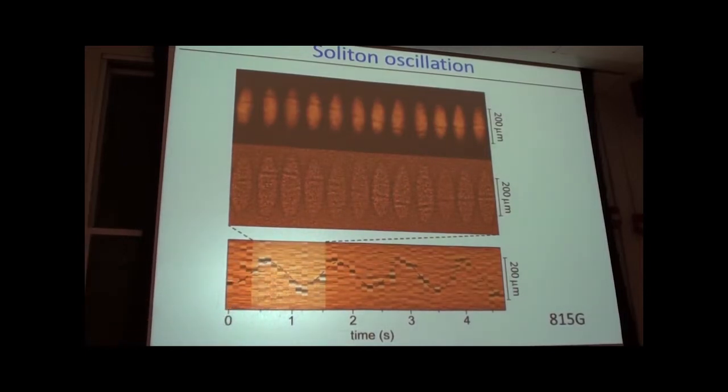And the first shocking thing to us was how long these solitons live. It's on the order of seconds. And so basically this is given only by the lifetime of the superfluid in our vacuum chamber due to background gas collisions. So if I sum up along one of the directions here, you can see the oscillation clearly.